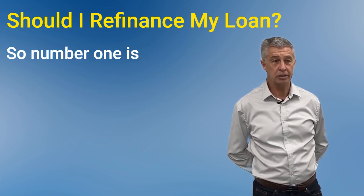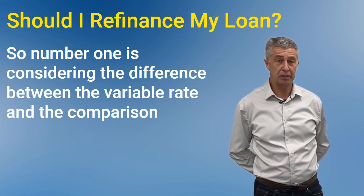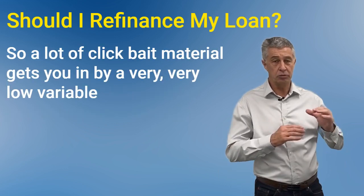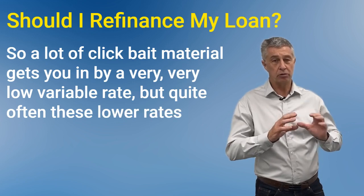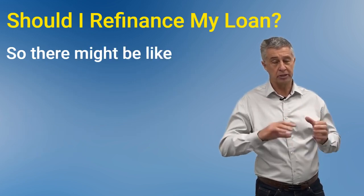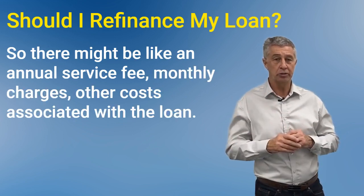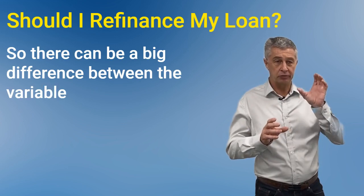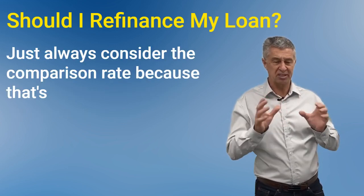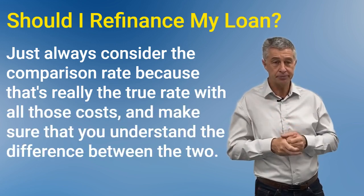So number one is considering the difference between the variable rate and the comparison rate. A lot of clickbait material gets you in by a very, very low variable rate, but quite often these lower rates have a lot of other associated costs related to them. So there might be an annual service fee, monthly charges, other costs associated with the loan. So there can be a big difference between the variable rate and the actual comparison rate. Just always consider the comparison rate because that's really the true rate with all those costs, and make sure that you understand the difference between the two.